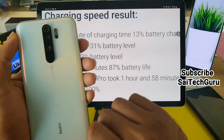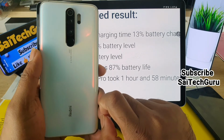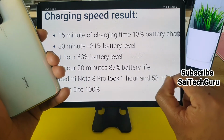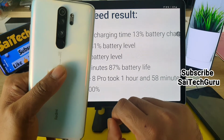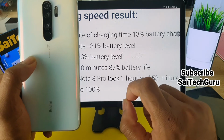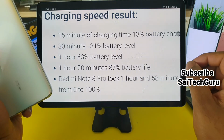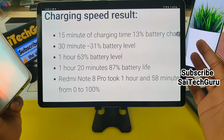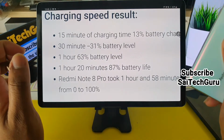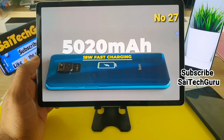For example, if you consider the 18 watts charger from the Redmi Note 8 Pro device, which has 4500 mAh of capacity, it takes close to 2 hours, friends. Now just imagine for the 5000 mAh battery, how much time it will take to charge the extra 500 mAh. My guess is around 2 hours, maybe 2 hours 15 minutes, it might take to charge the device. So this is the overall biggest drawback for the mobile phone, friends.